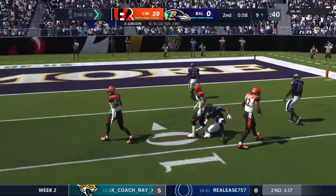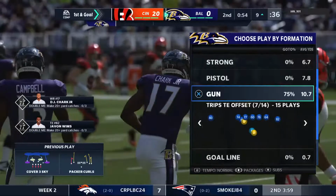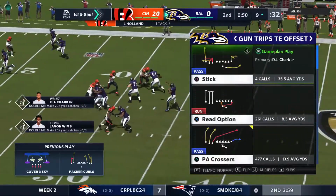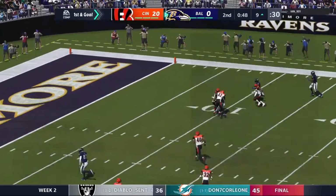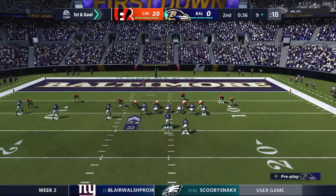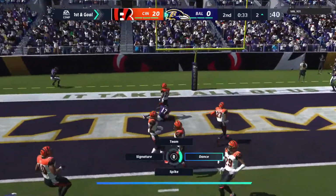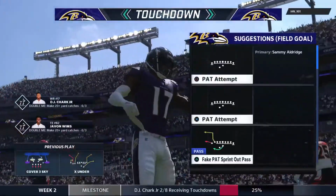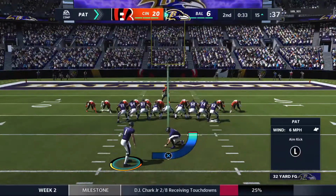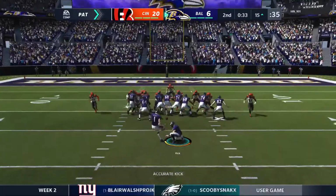And this one into the hands of DJ Chark. And he gets it inside the 10 to the 9. That puts him in excellent position, 1st and goal after a gain of 19. Back to throw again. And this is caught. Touchdown, Baltimore. DJ Chark, his 2nd touchdown on the season. And the Ravens cut into that lead.